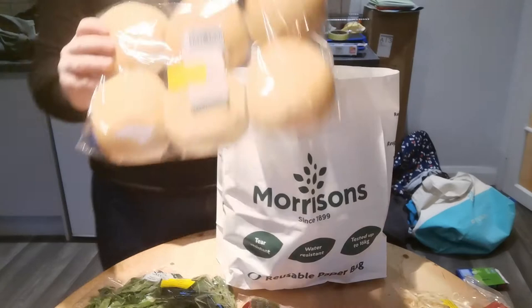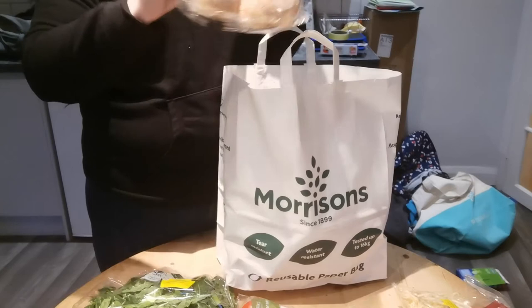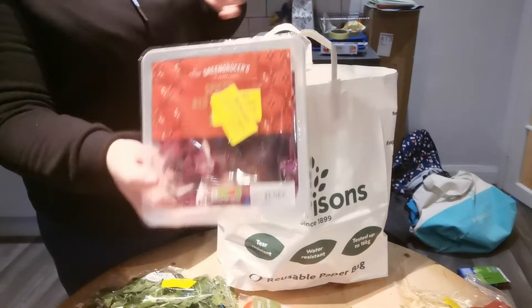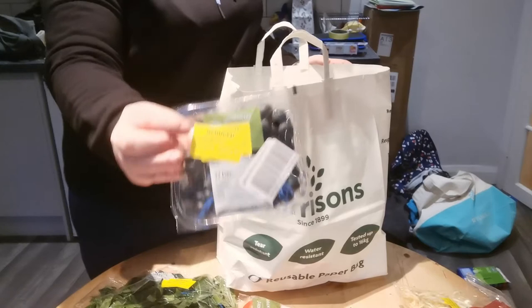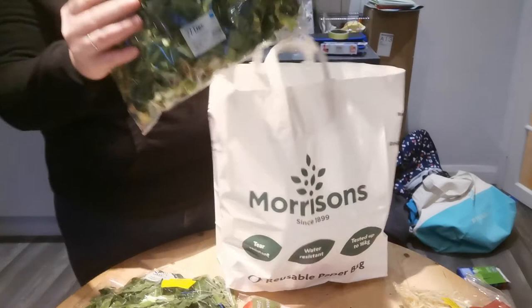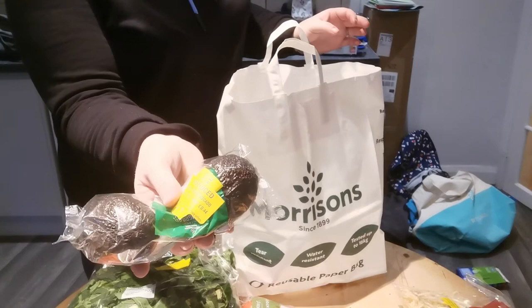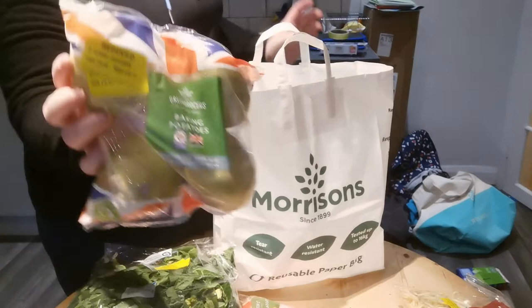So in the next bag, we got some more bread rolls, another one of those, some more Thornton's chocolate bites, some spiced red cabbage, some blueberries, some more sliced greens, some more avocados, and 4 baking potatoes.